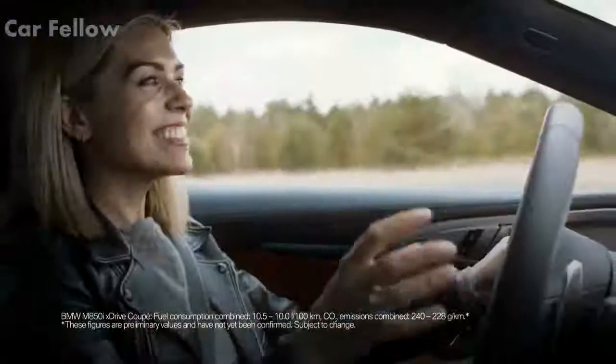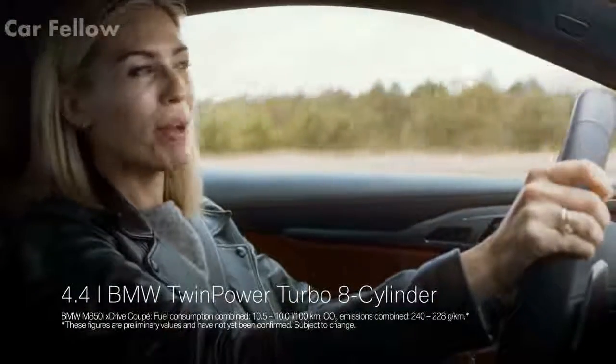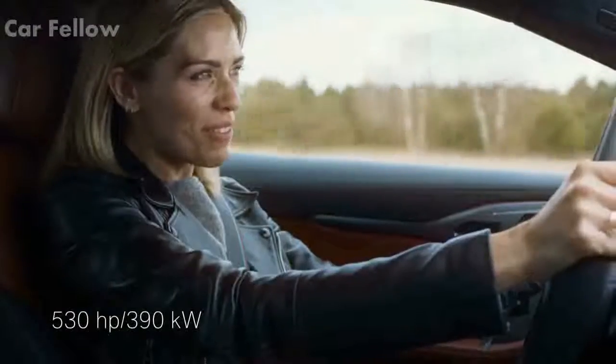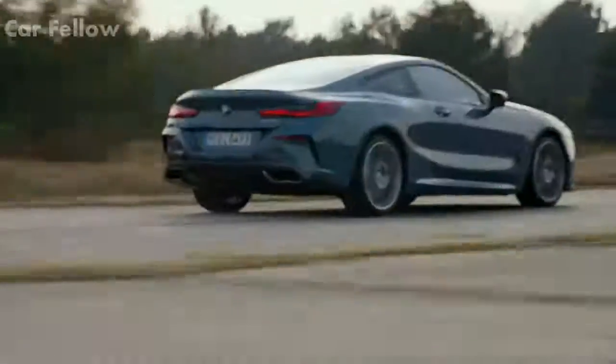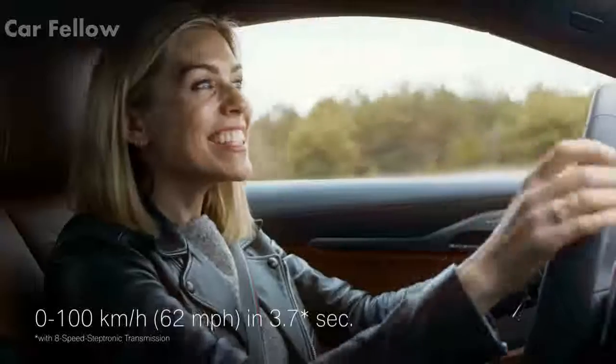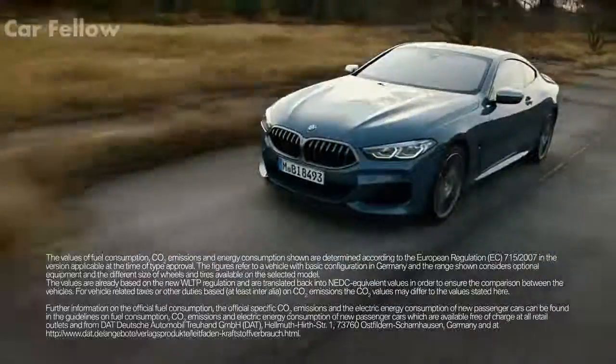Now this is the latest engine technology, a 4.4-litre twin power turbo V8 petrol engine. What a beast, 530 horsepower, from 0 to 100 kilometers an hour in 3.7 seconds. Now that's what I call a real racer.